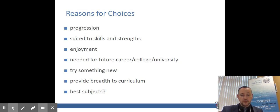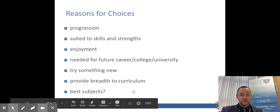If pupils don't know what they want to do, then it's important to try and keep a bit of breadth in there to try and keep their options open. And if all else fails, go for the subjects that you're best at, and try and get the best set of grades that you can. That should set you up well for moving on to your next steps after school.